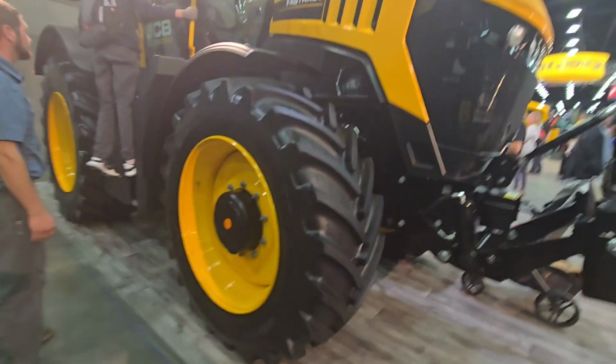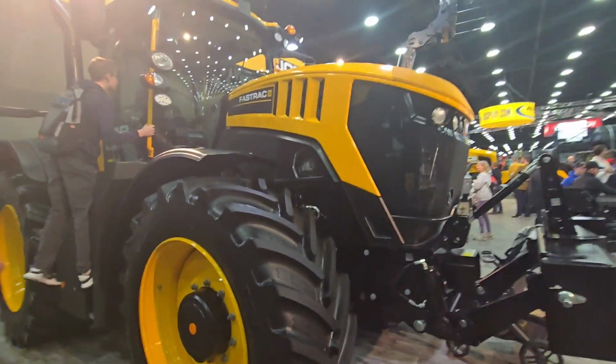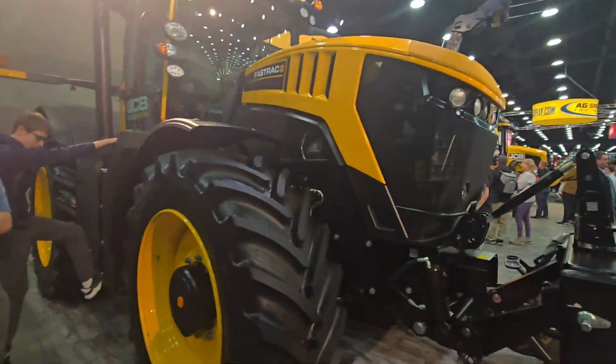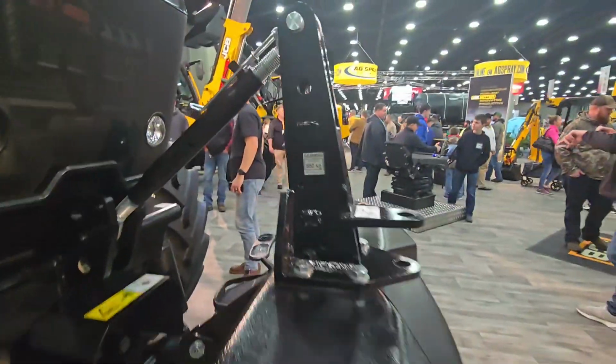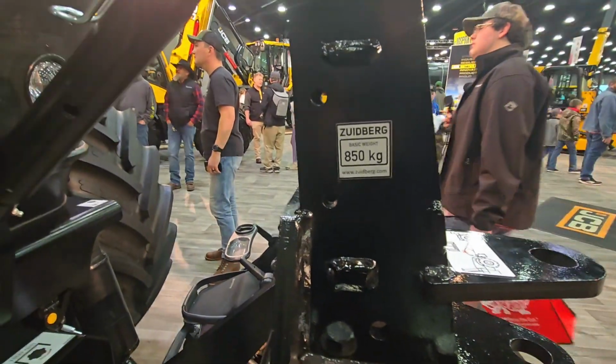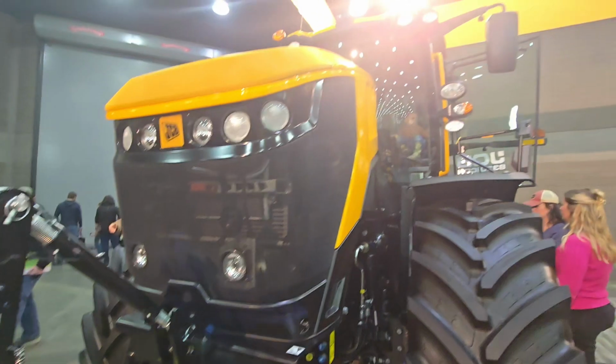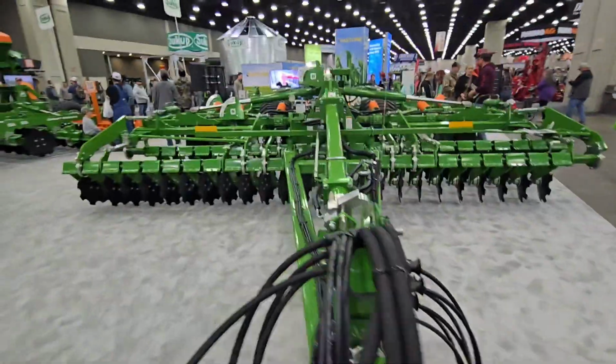They don't own the fastest tractor anymore. Allis-Chalmers, JCB owns it now. Really cool though. 850 kilograms. That's like what? 2.8 billion pounds American, probably. That makes sense.